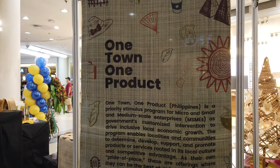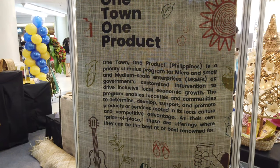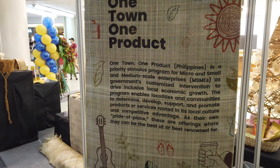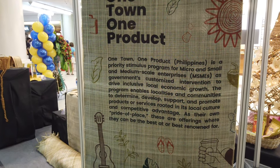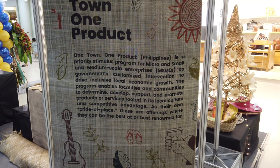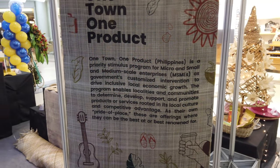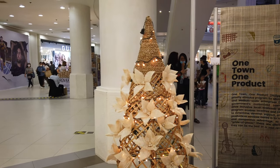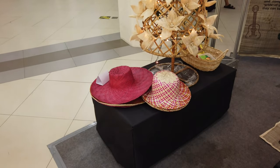One Town, One Product Philippines is a priority stimulus program for micro, small, and medium scale enterprises as the government's customized intervention to drive inclusive local economic growth. So there you go. I will show you what are the world-class products that are manufactured here in Cebu Island. So these are the samples of the products that are made here in Cebu Island.